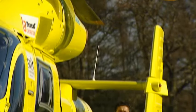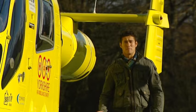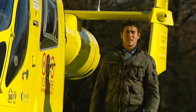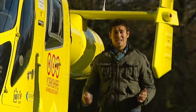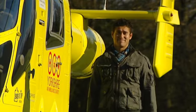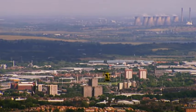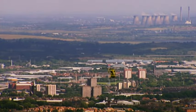Helimed 99's crew are trained aviators as well as paramedics, and it's their job to find the patients they treat. But sometimes navigating at 150 miles an hour is harder than you'd think. It's late afternoon and Helimed 99 is on its way to a country road in North Yorkshire.